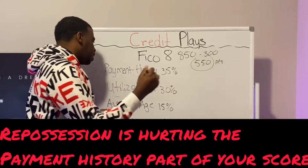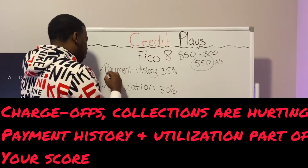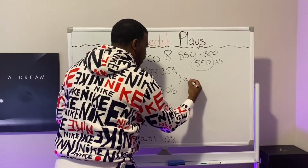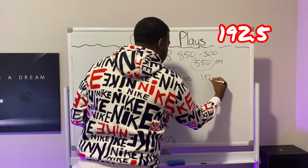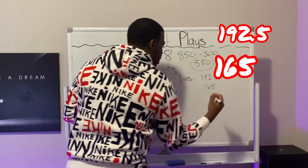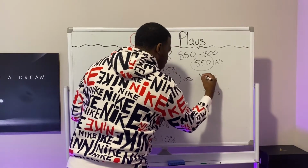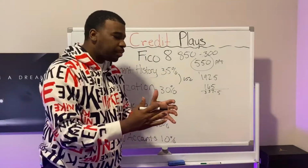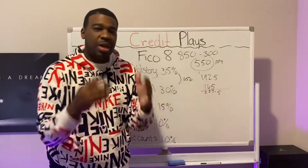So once you understand that, repossessions are hurting payment history, right? Charge-offs are hurting payment history and utilization, that part of your credit score. So right there, that is 65% of your score. Think about it like this: 35% of 550 is 192.5. 30% of 550 is 165 points, right? So when you add that up, that's 357 points that is hurting your credit score. So think about it like that.